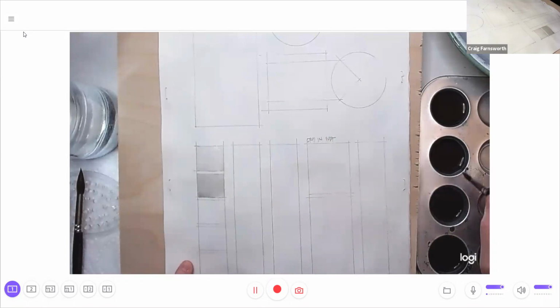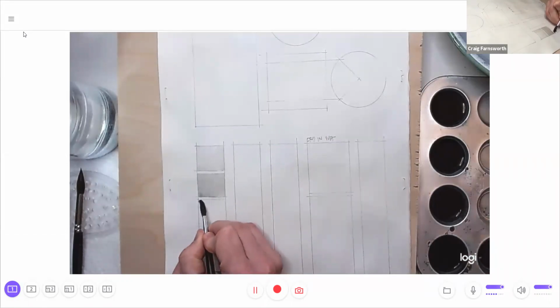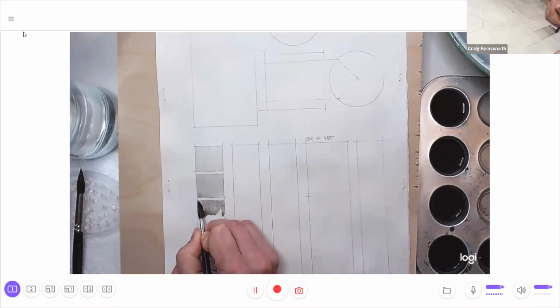So I'm going to do that in a couple of places. Keep moving on here so I don't take too much time doing that. But now I'm using the third well. Okay, just bringing this water. This is back to the number 6 brush. And my paper is sloped.